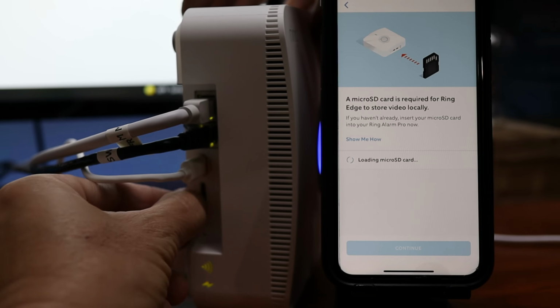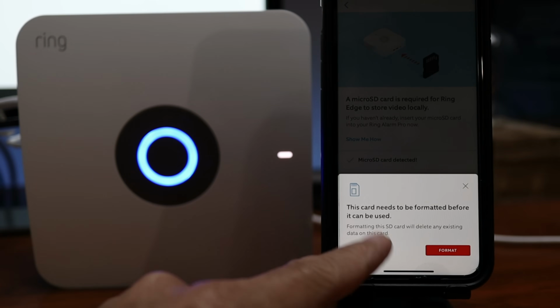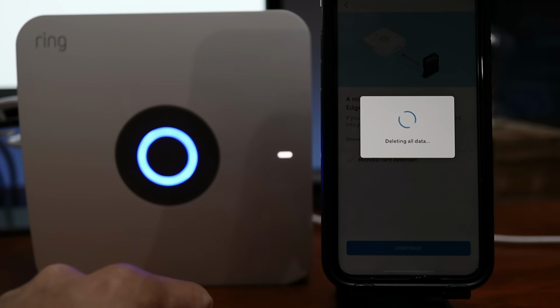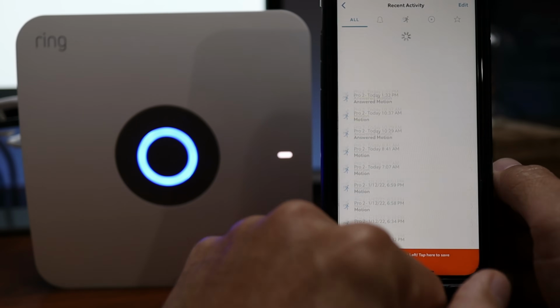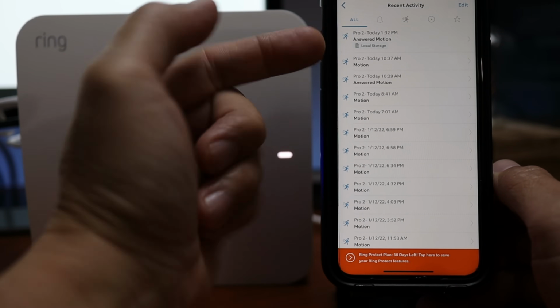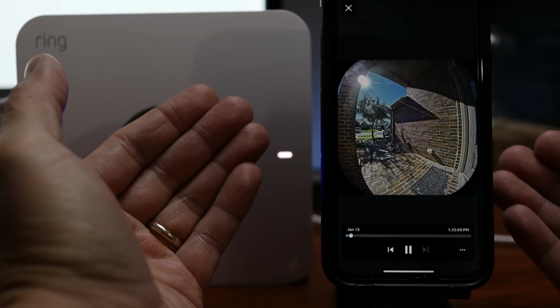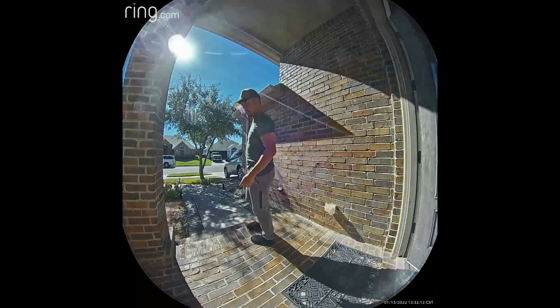Insert the microSD card on the back of the Alarm Pro and you will need to format it before it can be used. There is also an option to encrypt the footage on the card if you want. After it is set up, there will be a label in the Events tab that the recording was stored locally. Also, there is no difference as to video quality comparing cloud footage to the locally stored ones.